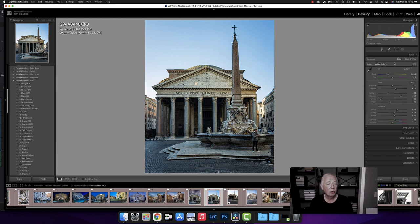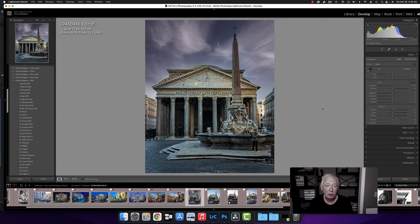But I was really bored with it because there was no sky. I was really hoping for some sky. So I popped that image over into Photoshop, and I decided to add a sky. And again, I'm sort of conflicted. I really like this image.